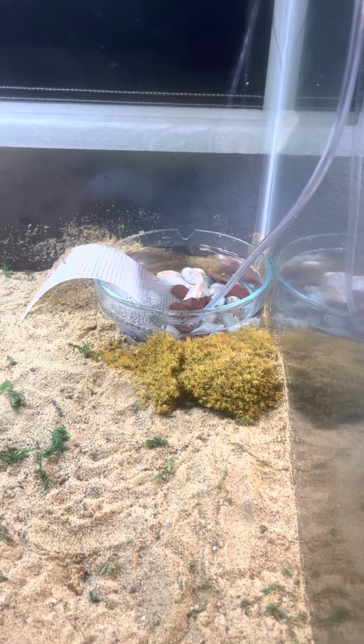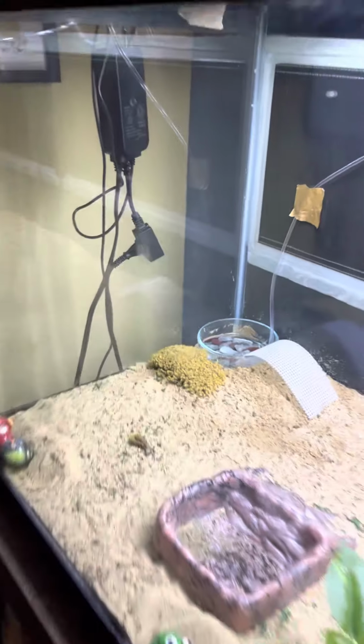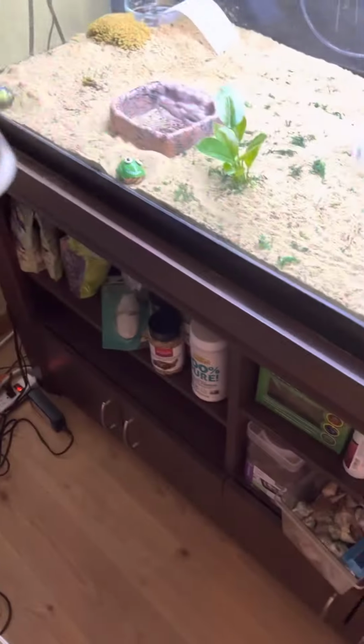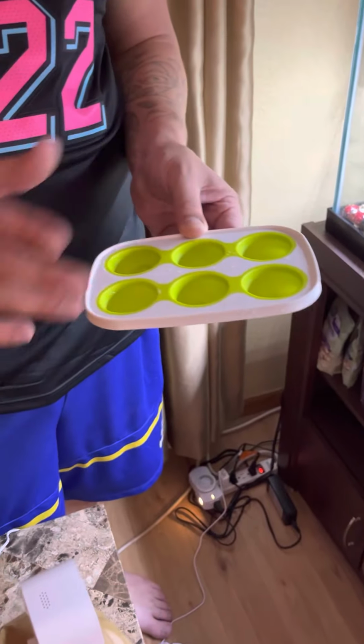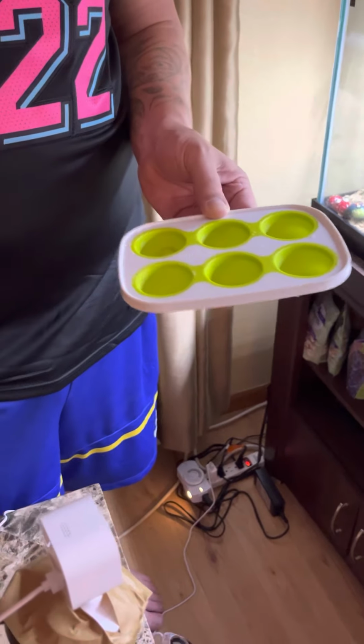So, we need to put some more salt water in there and some fresh water because they cannot get all the way submerged. This is what we kind of put in there. We put 6 different kinds of food in there. I was going to show them what they were having for dinner tonight. And we can do that too.